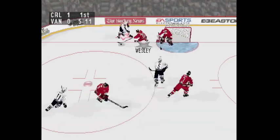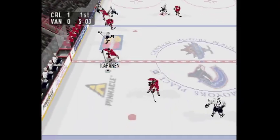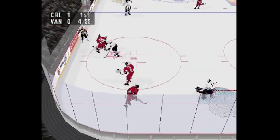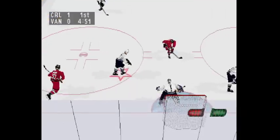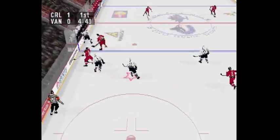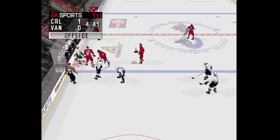5:15 left in the period. Fine save made by Burke. Merzen gets checked. Chason moves it on. Kapanen over to the point. He passes it. Short pass to Primo. Hedekin, short pass. McLean passes it. Primo gets checked. Sanderson comes in offside.